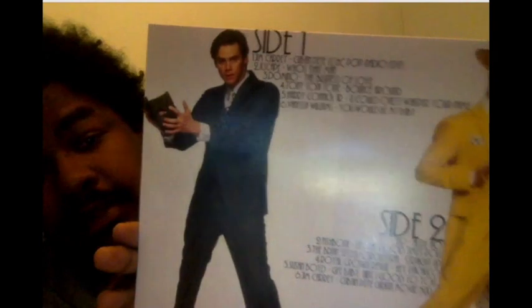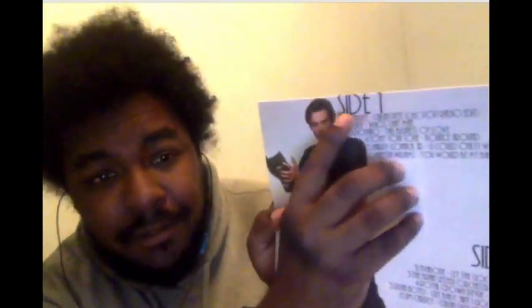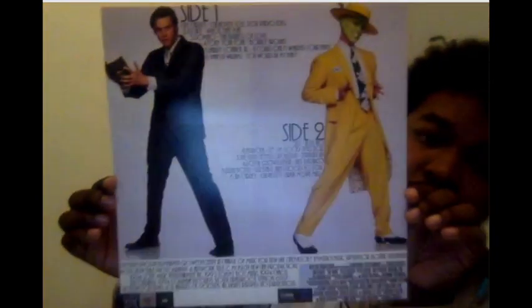On the back side, here is the back cover. Has all the track names. Only thing I hate is for some reason side one is being cut off, like right here. That's kind of a bummer. It is what it is. But here, you can see those are the track names. That's the full back cover.